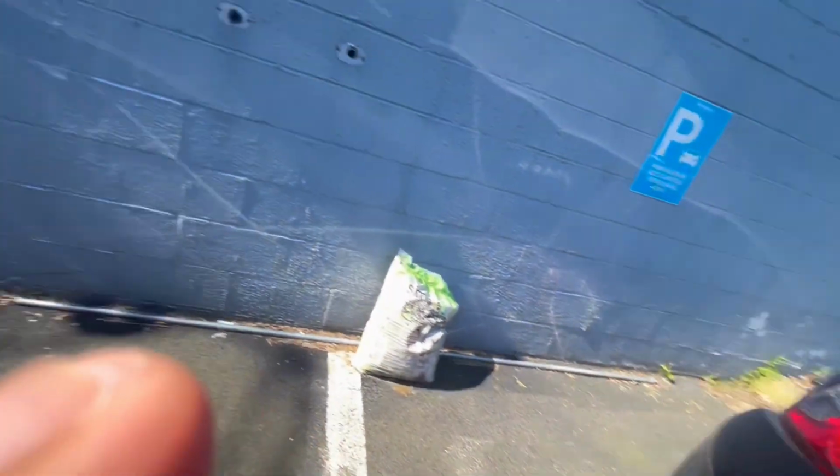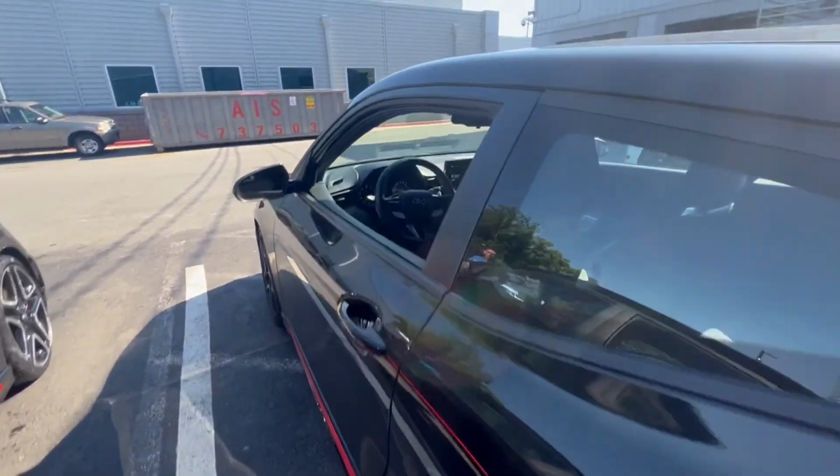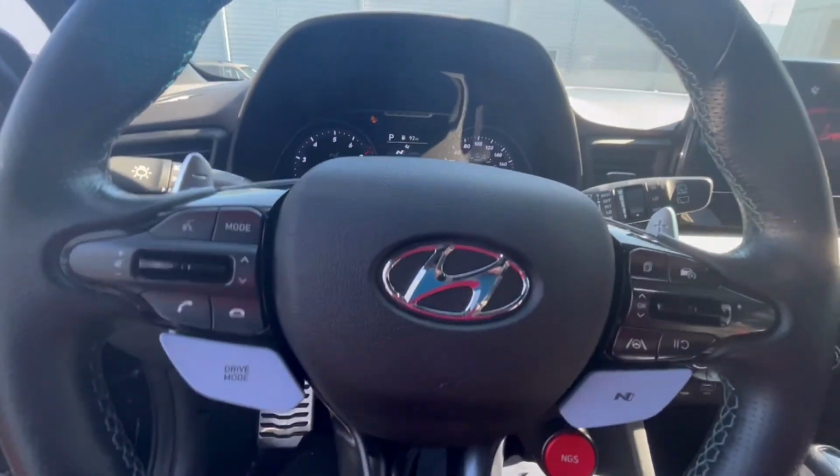But of course, mine has work done to it. So we are going to try out my 6 axle back with the intake. Give you guys a little sound comparison. Of course, you guys see the new NGS button. Put it right in the N mode.